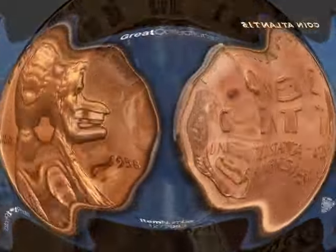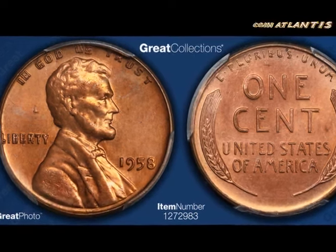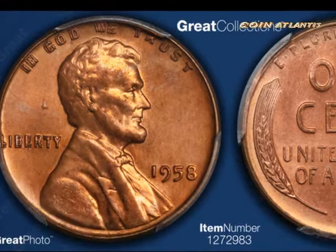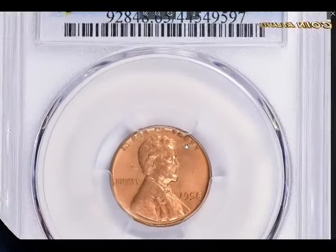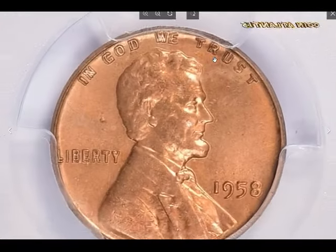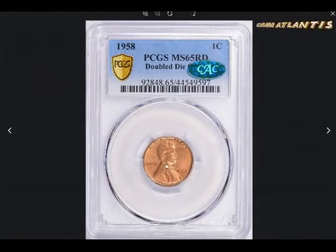However, the 1958 Wheat Penny has a very particular variety of the doubled die error. Instead of minute design nubs, the doubled design is very clearly seen on multiple elements of the design. Liberty and In God We Trust are very clearly doubled on the obverse of the coin. This variety is considered to be one of the strongest DDO errors in the entire series. It is also one of the rarest coins. There are only three known examples containing this specific error.